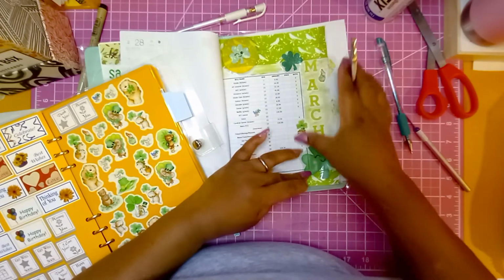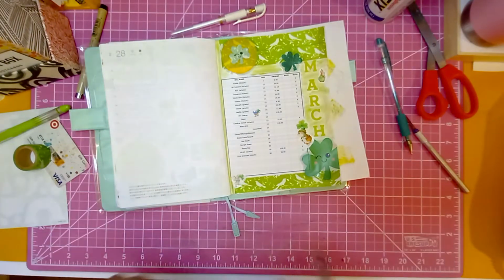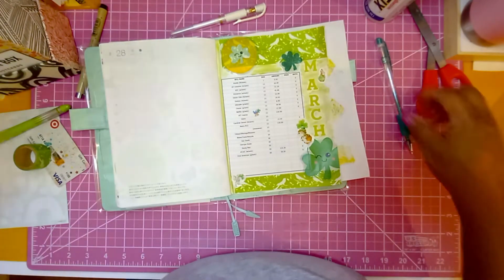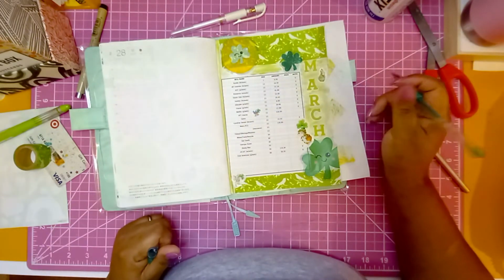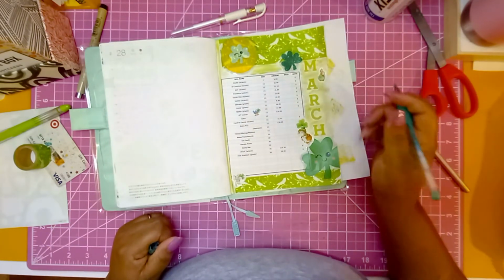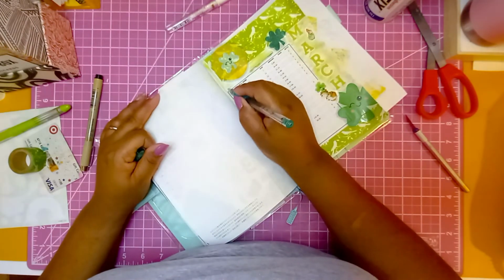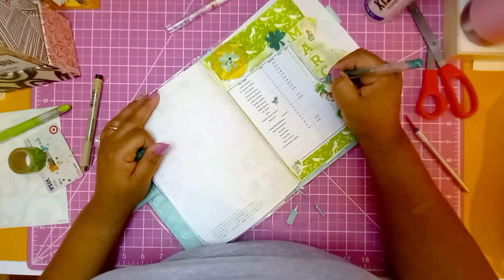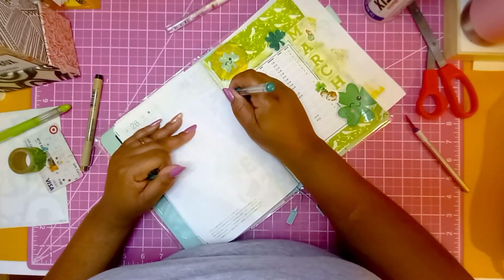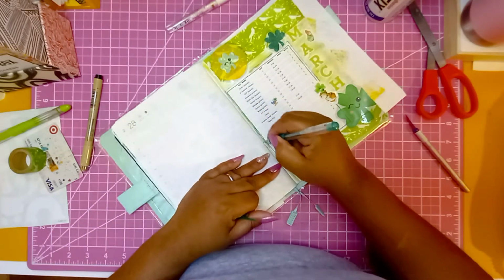Side note, you're going to see me flipping back and forth at the end of the video. I was going to put down my monthly tabs on my pages, but I could not find them. So that's what you see me flipping back and forth trying to find. I couldn't find my tabs. I have no idea what I did with them. So in case somebody is wondering, what is she looking for, why is she flipping, that's what I was looking for. And I have no idea where I put them.